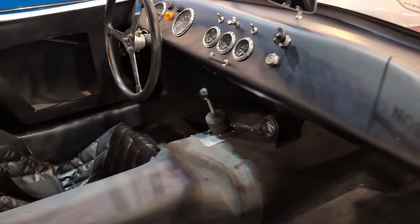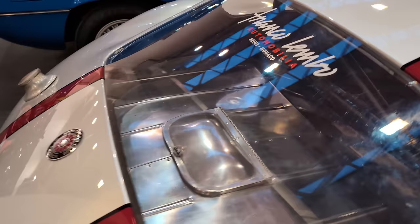Very basic. Some of these Kellisons were built up from bodies and some of them were sold as running cars. So it's showing its age a bit. Not sure. It's a beautiful, beautiful shape, though. I do really enjoy that.